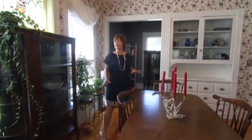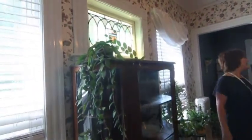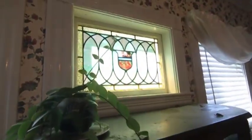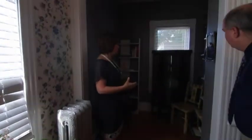So this is the dining room. The dining room has the vintage stained glass window. And then this little space over here, you could use for storage. You could put a door on it and make it kind of a walk-in closet. You could use it as a small office, maybe a little playroom or a day nursery or something like that. There's so many uses that you could use this for. It's just a nice little nook.